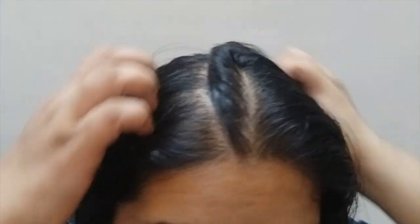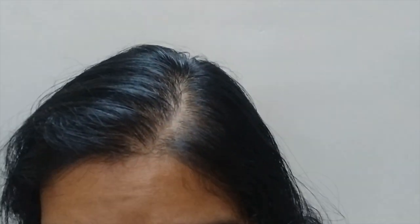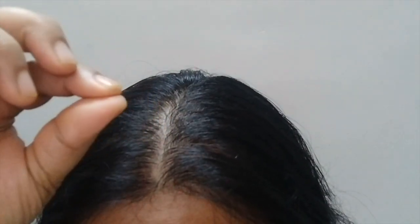And here is the after. I can't believe I can see much difference just within 1 month. Though my problem about hair fall and hair regrowth is not completely answered, this difference within 1 month has really made me hopeful. I don't know if it's visible to you or not, but baby hair has started coming.